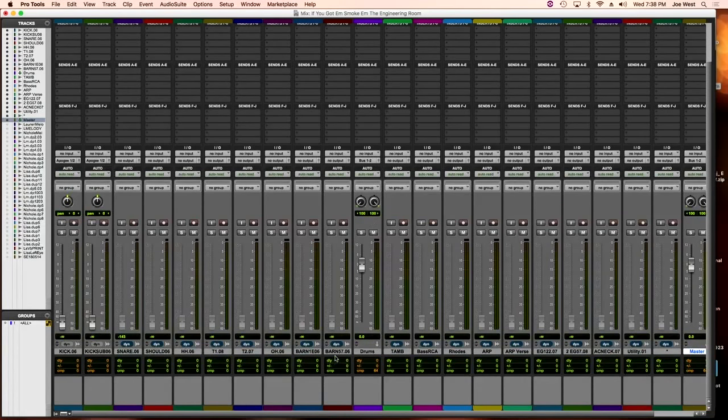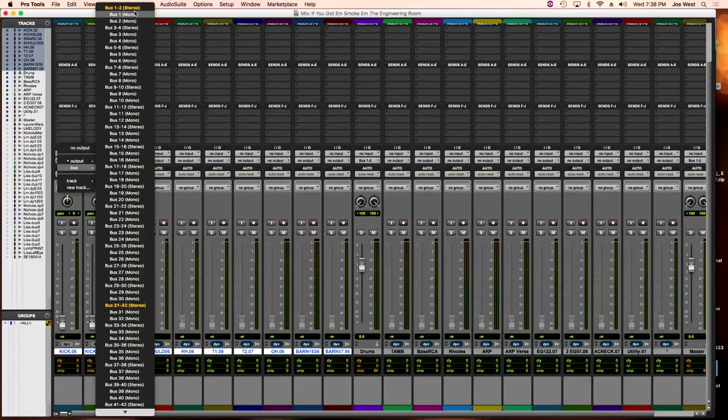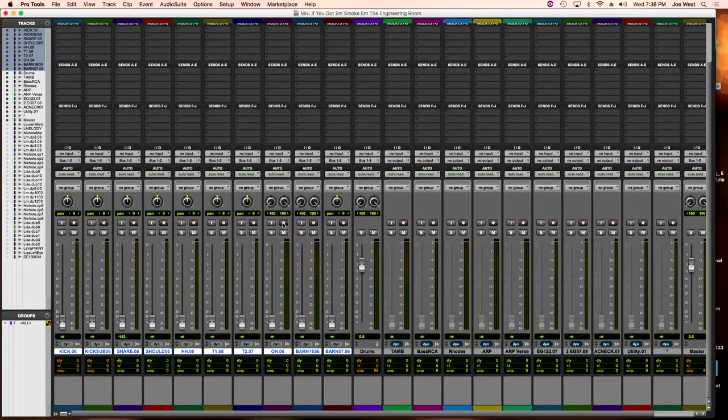I've got all my drums. I'm going to route them out through this drum bus. I'm not a fan of parallel compression. I'm going to send them all out bus 1 and 2, we'll say. There they all go. And I'm going to make the input of my drums bus 1 and 2. I'm going to solo safe my drum subgroup so I can solo individual drums and not have to solo my subgroup.